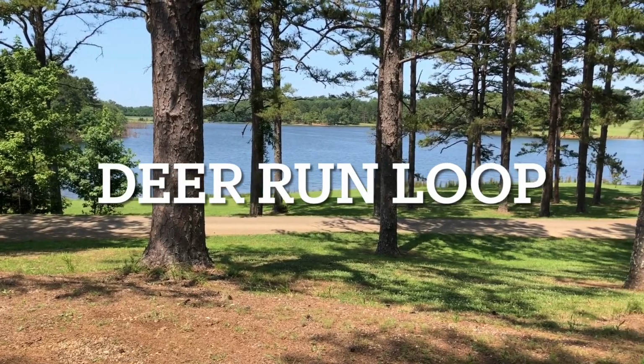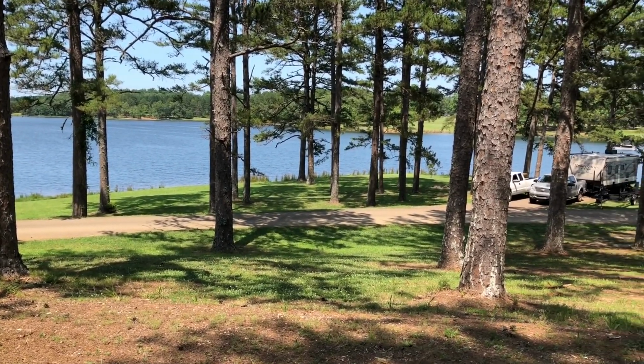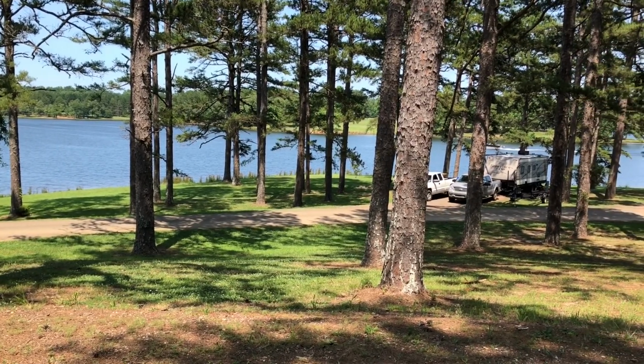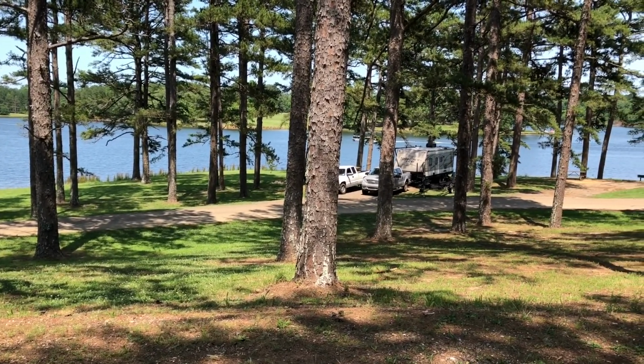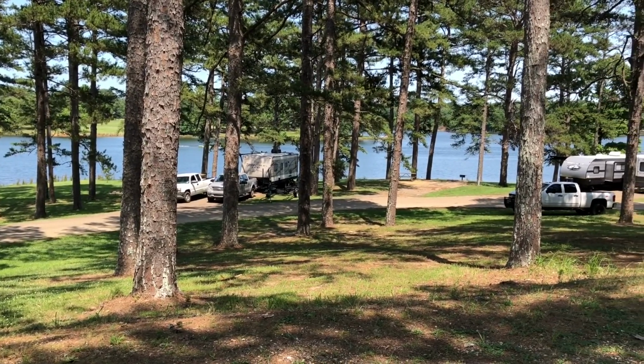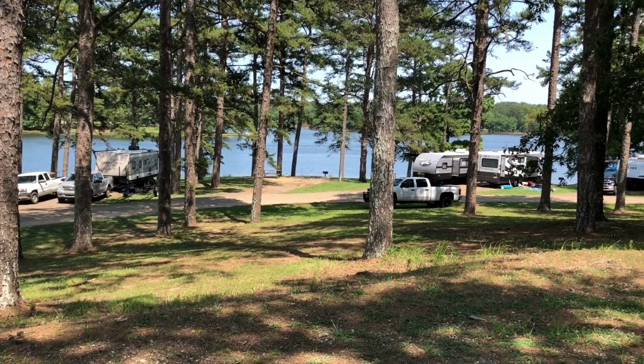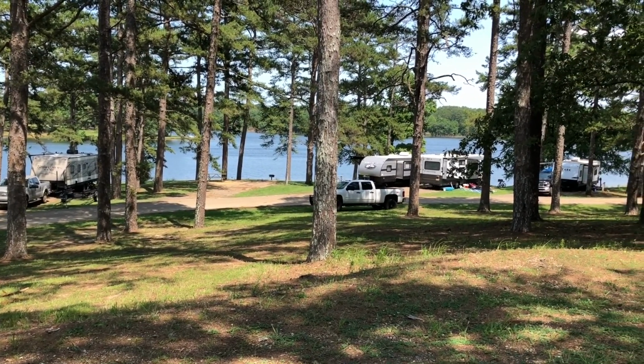Okay, we are going to show you Deer Run Loop. This was the first loop that was built here at Trace Lake. The spots may be just a little smaller, but almost every one of them is on the water. There's just over 20 spots on this first loop.